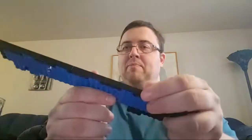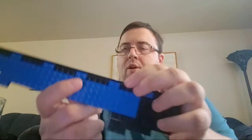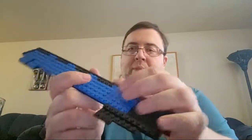I guess the point is right piece for the right job, but I don't know why they just don't use fewer pieces by making them longer, or just use more pieces by making them all shorter. I don't know. It's a mix and match thing.